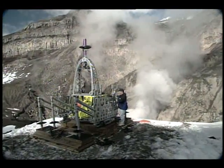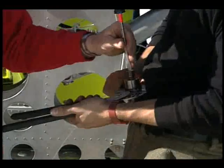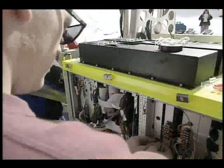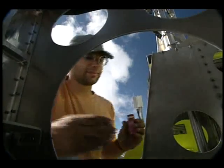To improve its systems, major design changes had to be made quickly to keep the project on schedule. It was done with the help of experts in laser technology, telecommunications, computer software, and mechanical engineering.